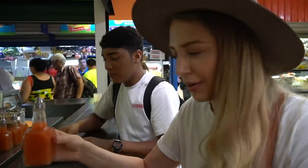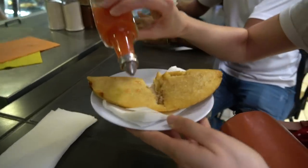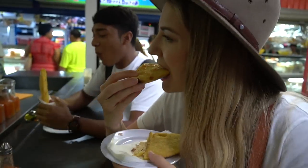Yeah. Yum. Right. It's not too hot. Not too hot. Well, you know we like things spicy on the box, so really? Let's get that on there. Let's hope it's not too spicy. Ooh, that looks so good.